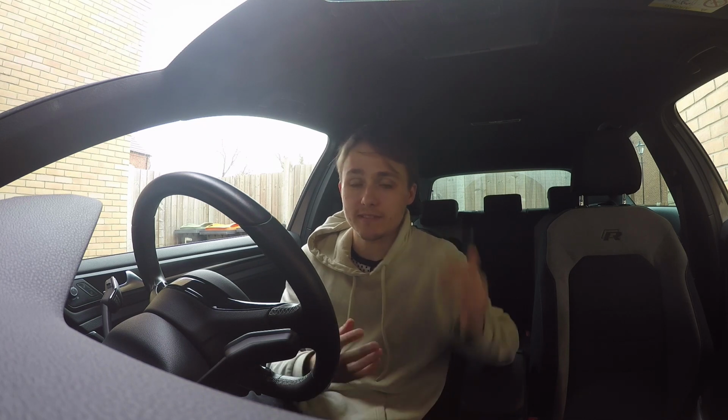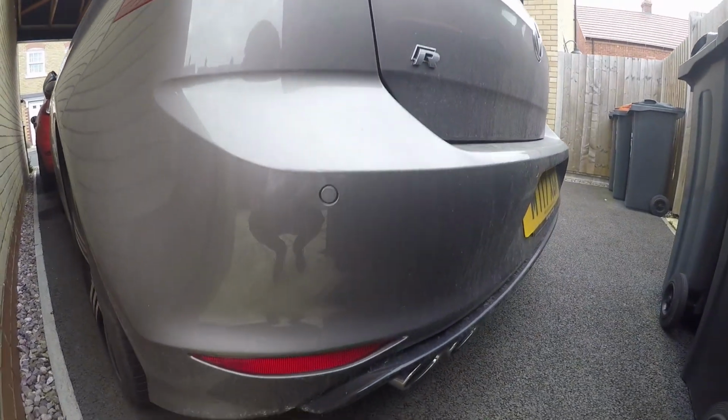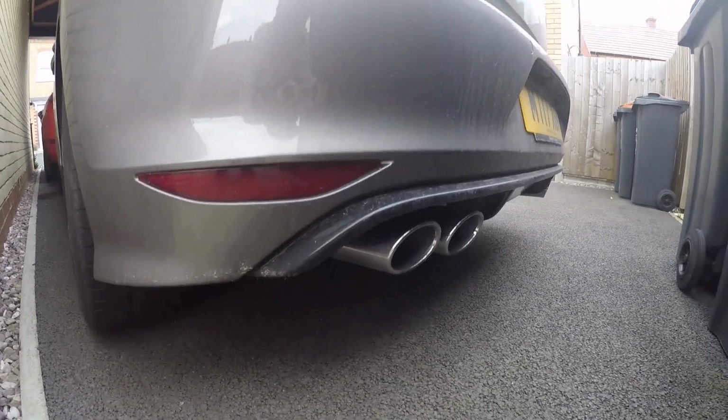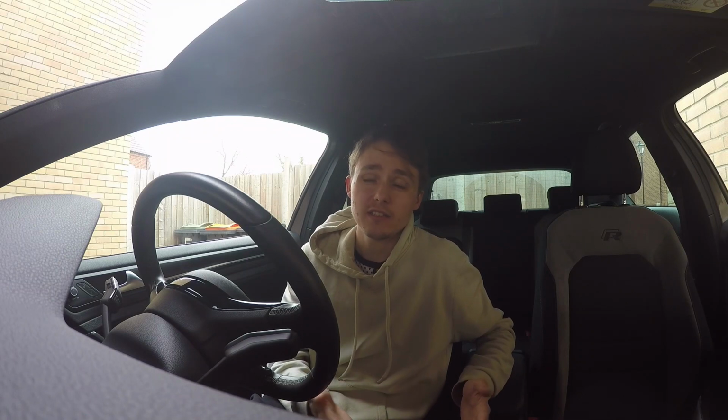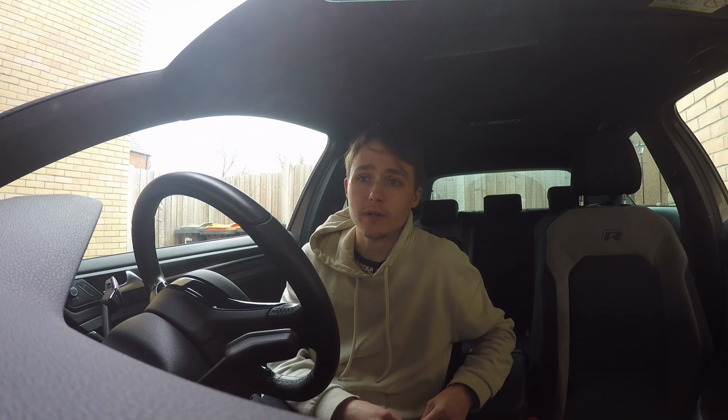And it's quite interesting because out the back, the four exhausts, you'd think four exhausts would smoke quite a lot, but it actually doesn't. Even on cold starts and cold days, it doesn't actually smoke, which I think is probably a good sign of a good engine. It works quite well.